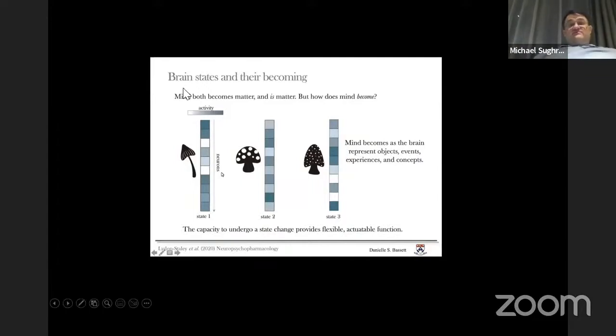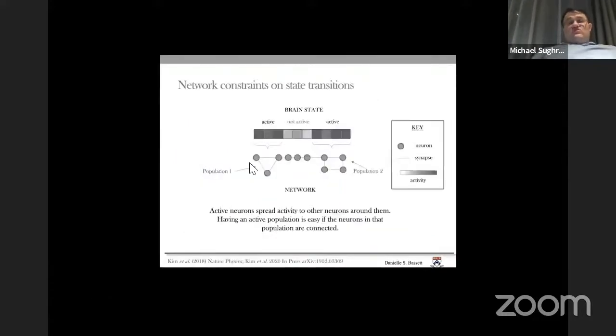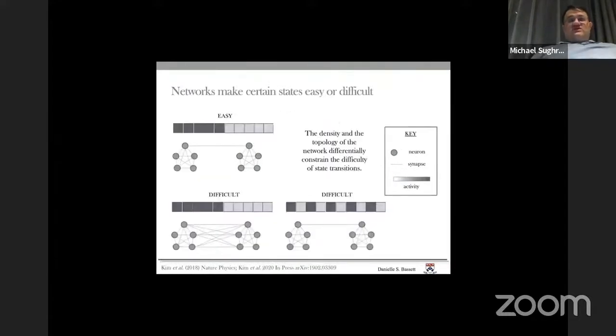So this is theory. But let's say, for example, you have three mushrooms, and this is the brain representing mushroom A, B, and C. If I want to go from seeing this mushroom to that mushroom, I've got to change states. It turns out that if you look at someone's DTI, you can calculate how easy it is to get the brain into this state. So this is the DTI, and above is the fMRI.